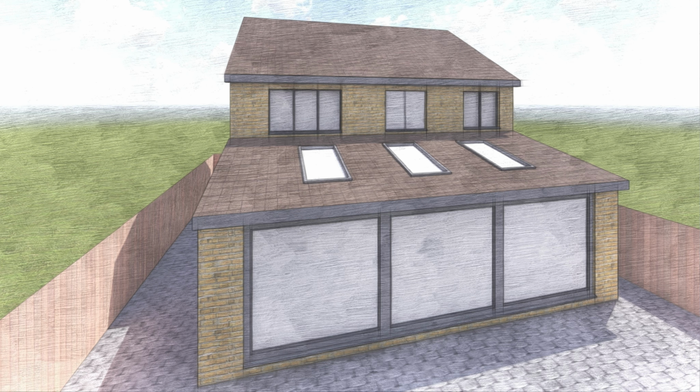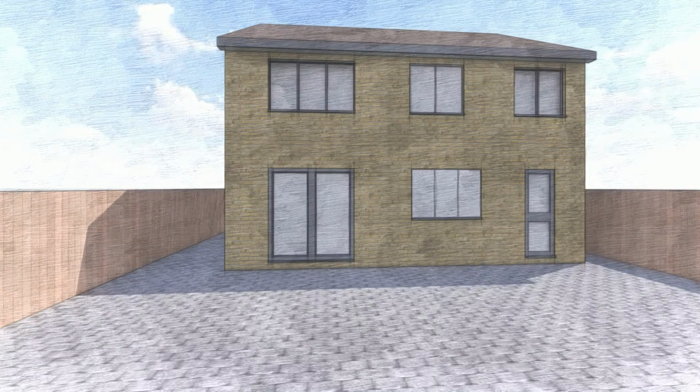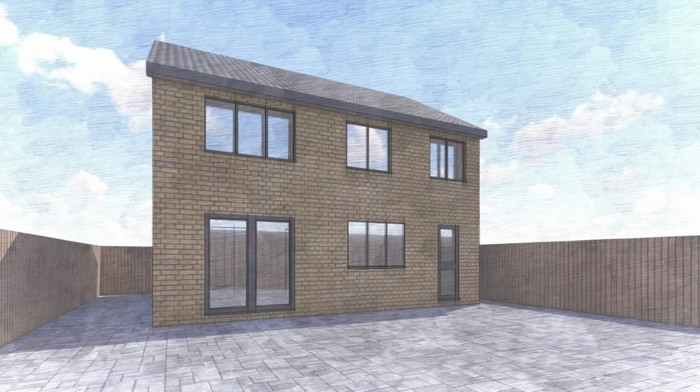First up we have this single story rear extension. As you will see, it's got a monopitched roof, panoramic doors and 3 skylights. The first thing to note is that we've gone full width with this extension, and by full width I mean the extension covers the whole width of the house. Now provided the entire width is the original house, then there are no limits on the maximum width for your extension under permitted development. However, I emphasise the term original house.